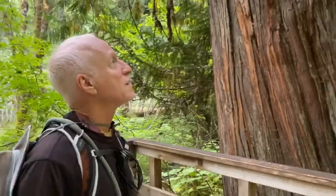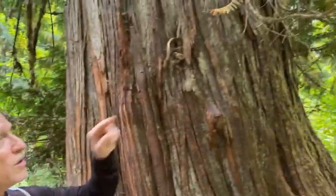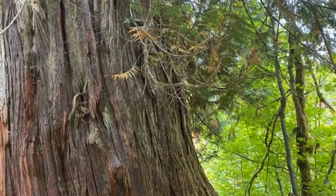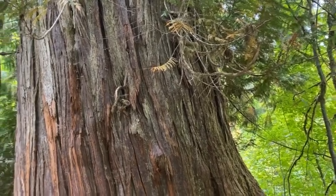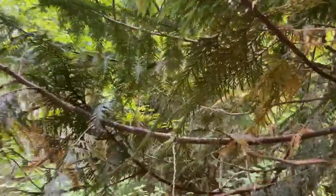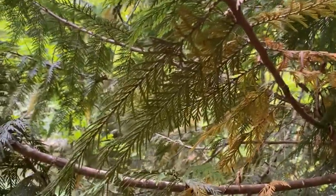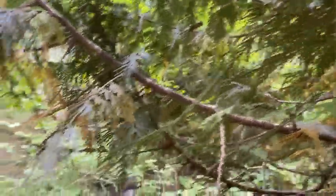So what kind of a big tree is that? I think it's Western hemlock. We're just starting to learn this stuff. The natives use the bark in many, many ways, and we know because we just read a sign that the leaves are flat on Western hemlock, and these leaves are flat. Okay, I'll show you the leaves there. And obviously they're needles, not leaves.